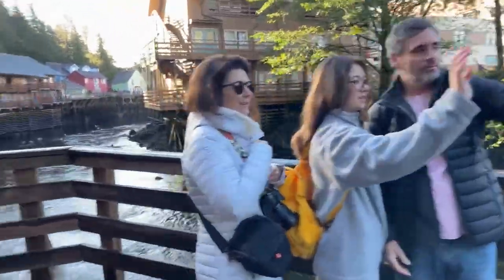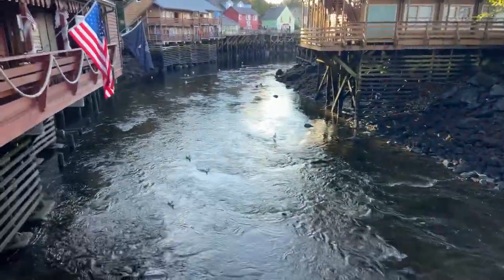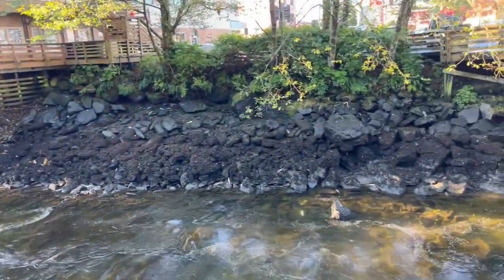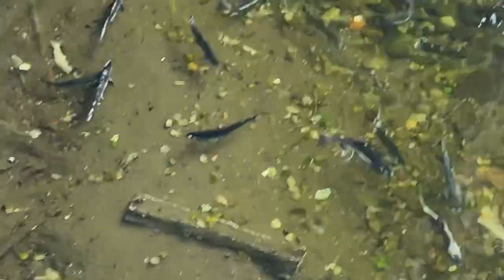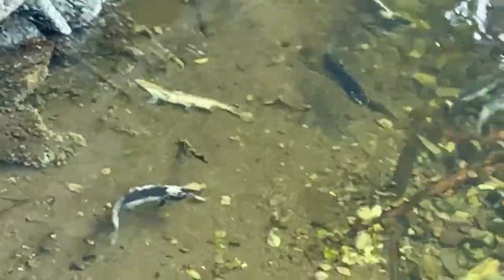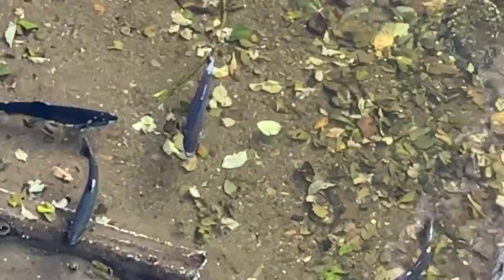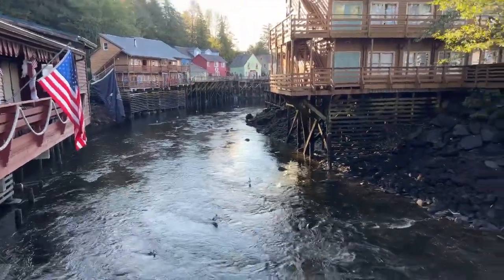These are people taking selfies. This creek flows down into the ocean. There's no more rapids. But if you look at the bank there, it's full of dead salmon. And here's some live ones. So, live salmon. So there are still some to be seen or had. But there's also a bunch of those dead ones. So I don't think they get bears up here, but they do get seals. Let's move along.